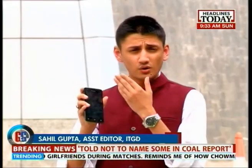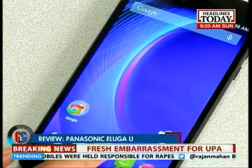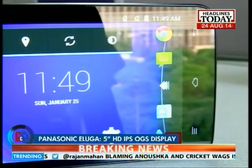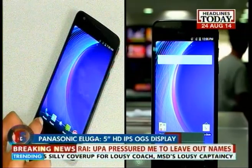On the front, you have a 720p 5-inch IPS screen which has got great viewing angles, good color fidelity, and generally it's pretty bright even under direct sunlight. Overall, we are pretty impressed by the display, and at this price point we just think that perhaps it could have offered a higher resolution 1080p screen.